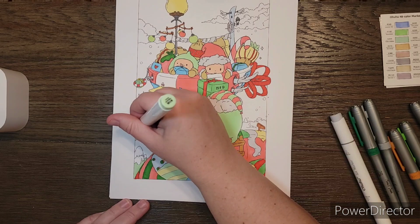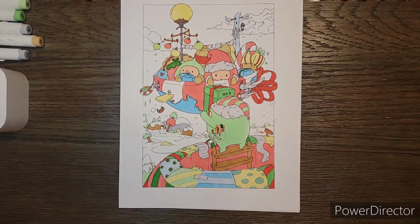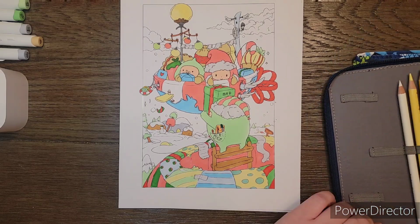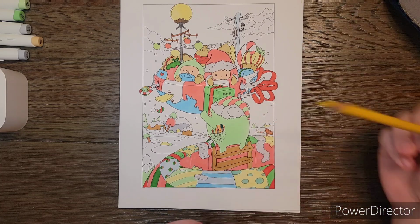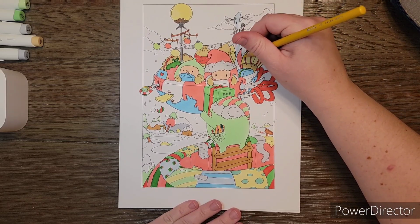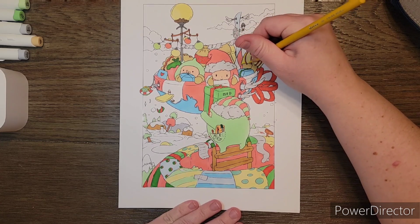Favorite colors to use on a winter page? Well, if it's a Christmas page, I have to use the Christmas colors, obviously, of your red, green, and white and yellow and stuff like that. If it's a winter page, I use a lot of blues and cozy colors, but I like to use blues and silvers and stuff like that during the winter season.